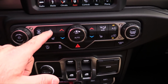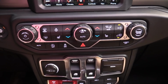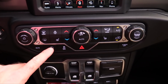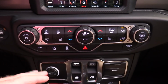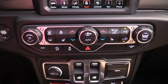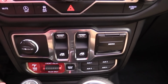You do also have the heated steering wheel. Not really a big deal right now in the heat of the summer, but you do have those in the cooler months. You also, on this particular model, have the auto start function. Now again, I'm not a big fan of that, but what I found here on the Wrangler is that it's somewhat minimized. It didn't seem to really jolt me awake every time it turned on and off, and was somewhat used here and there. Now down below are some other controls.